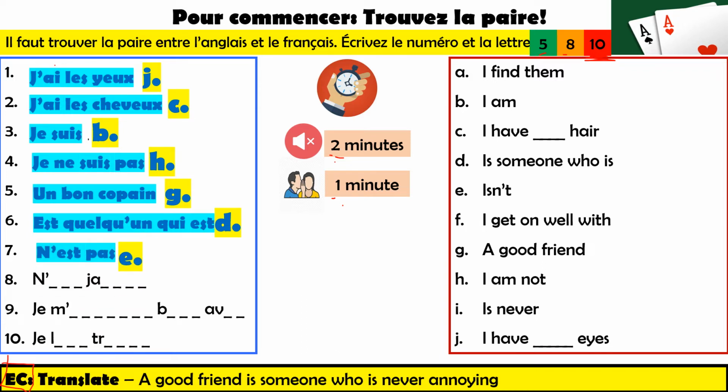Numéro 7, alors, n'est pas. Numéro 8, n'est jamais. We talked about the importance of using negatives. The question is not going to specifically ask you for a negative. You've got to use your independence and your sense and say, like, I can talk about what I'm like. I'm going to say what I'm not like. I'm going to talk about what my sister isn't like. This is all the things to use.